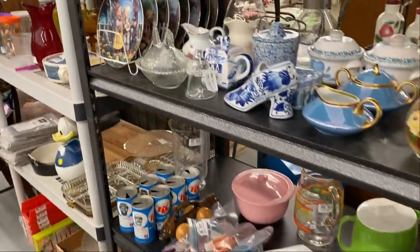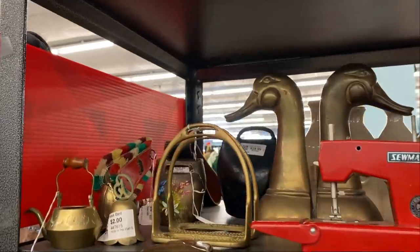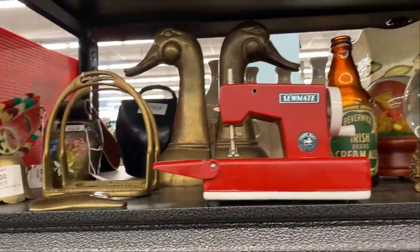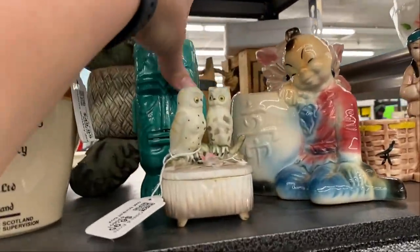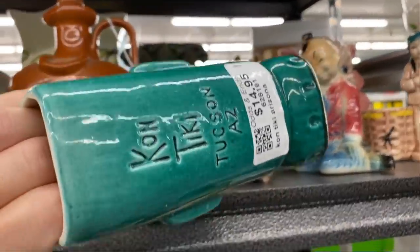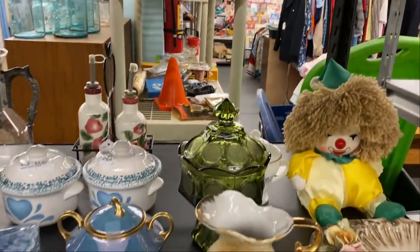So this guy will come in and he will buy up the items that didn't sell at an estate sale. Like he will buy the rest of the things. And he's got some pretty cool stuff. Like I always look at this tiki guy. One day I should just buy it because tiki stuff sells pretty well.